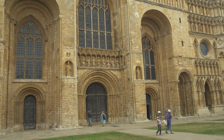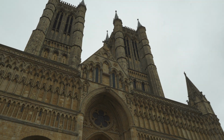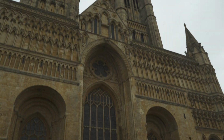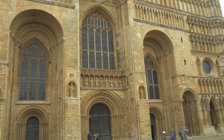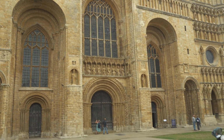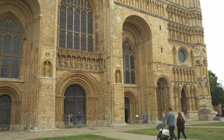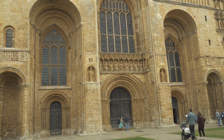So this is Lincoln Cathedral. It's the biggest cathedral in the UK, I believe. Now obviously when it comes to trying to photograph something so big with a 40mm, it's a challenge, because it's quite hard to get it all in. So as you can imagine, it's quite challenging if one wants to get the whole of the cathedral in a picture, because it's obviously quite big.